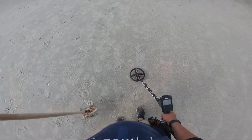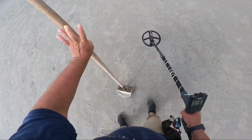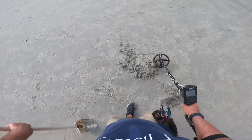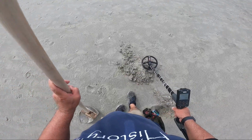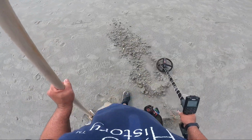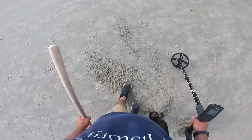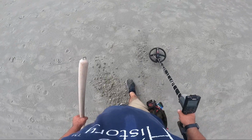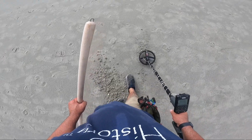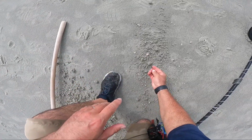We got an 83 here. Let's see what we got. Let's see what we get here. Nice day down at the beach. We got it out. See what it is. Where is it? Where is it? This little quad right here. Is that it? That ain't it.